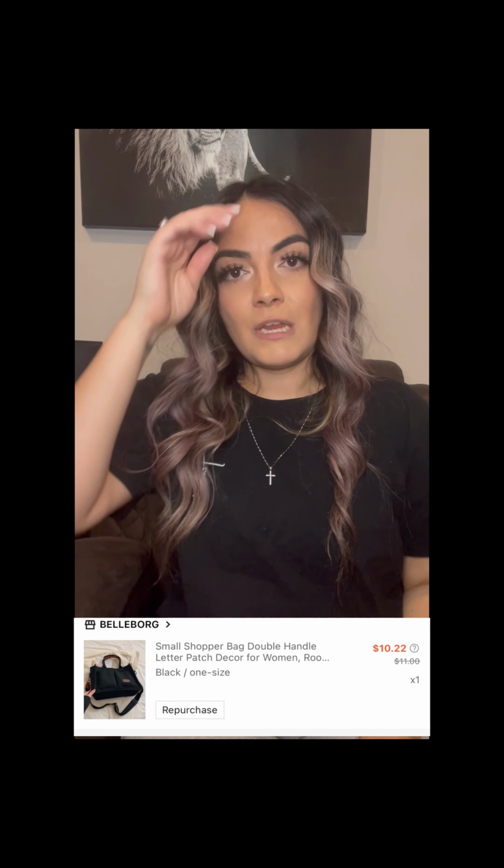But you can never go wrong with black statement pieces, and the quality is super heavy. It's not see-through, and that's what I like to look for in clothing when I buy from Shein. If it's see-through, I won't buy it again, but if it's thick quality, I will rebuy the same piece over and over again as a good statement piece.